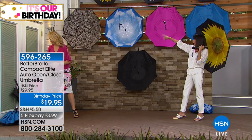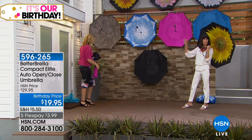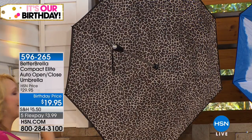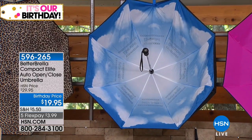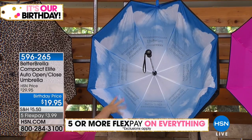And then should we start down on the leopard end? Sure, we can start. Yeah, absolutely. Okay, so we'll have this, yep, fantastic, the perfect leopard. You're going to love that. Black, brown, and tan, great neutral for all of our animal lovers out there. Rare, you're going to love that. Exactly. Then we also have Put Your Head in the Clouds with this beautiful blue sky. Isn't that so pretty with the clouds?